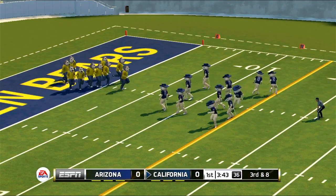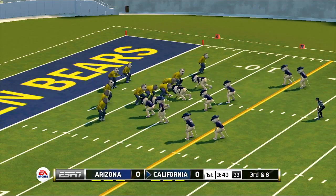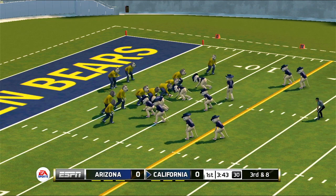Man left, man left. 3 down, 3 down. Hey, check, Mike, 33. Check, ready. Black, 55.